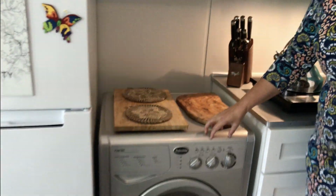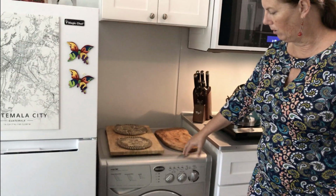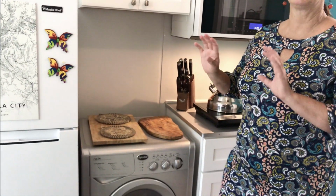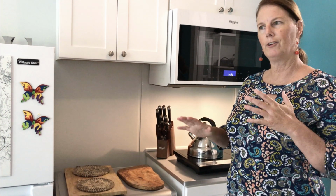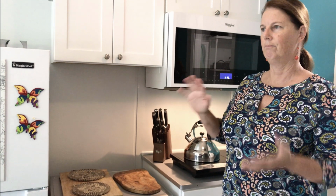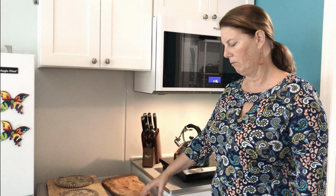So what we have done though is that we added, let me get this in the picture because this is cool. We added a washer dryer combo, and this I love. We've had to dial it in. You kind of have to work with it and figure out how you like your clothes dry. We've dialed in to the way we love it now.